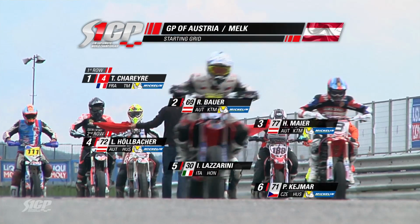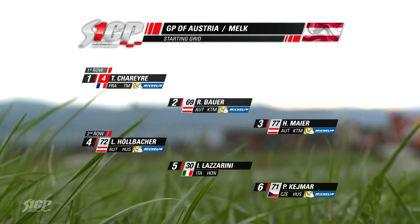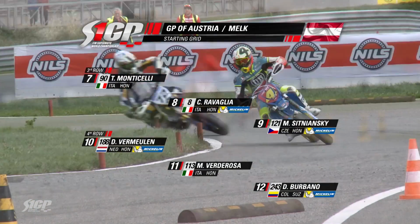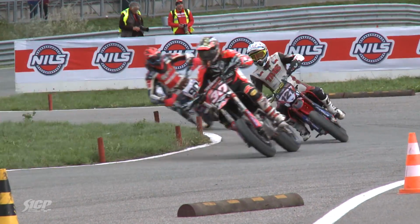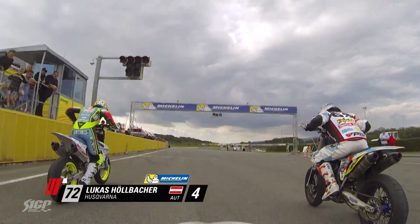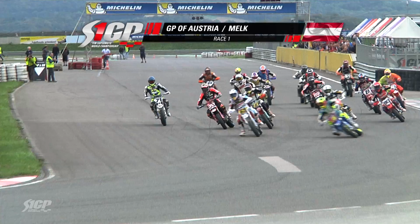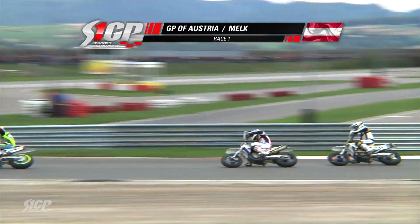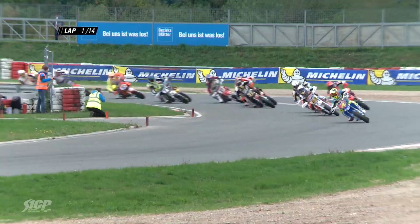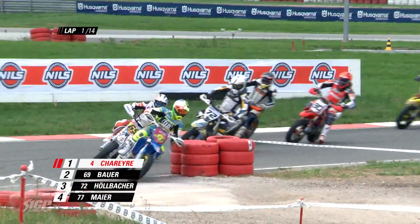Thomas Chareyre starts the final GP of the year exactly where he wanted to, on pole. Behind him, 3 Austrians with Lazzarini and Chareyre 5th and 6th. Devon Vermeulen in 10th is Honda mounted this weekend. Lights go out. We're on board here with Lukas Hoellbacher just behind Thomas Chareyre as they charge down into turn 1. It's Hoellbacher there in 3rd, but it's Thomas Chareyre with the holeshot. Rudolph Bauer there in 2nd, Hoellbacher 3rd, as they start to fan out through that long sweeping turn.